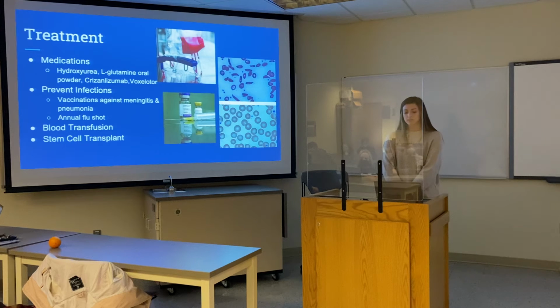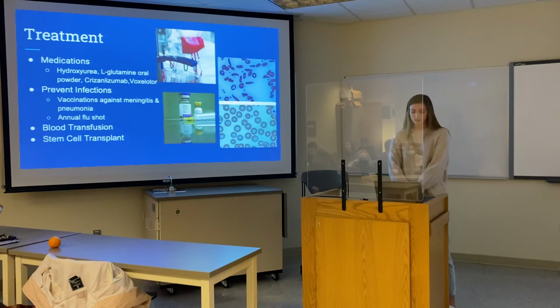There are many options available for treating sickle cell anemia. Treatment options can include medications. You can see multiple medications that doctors may prescribe for you on the screen. Almost all of these aid in reducing the frequency of pain that may come along with this disease. We will also work to prevent infections and make sure you receive all the recommended vaccinations against pneumonia, meningitis, and also the annual flu shot.